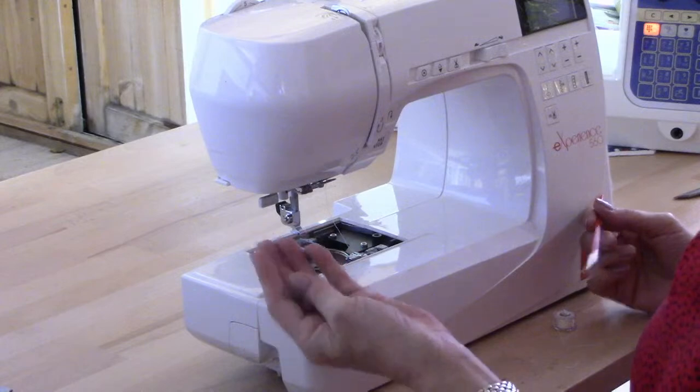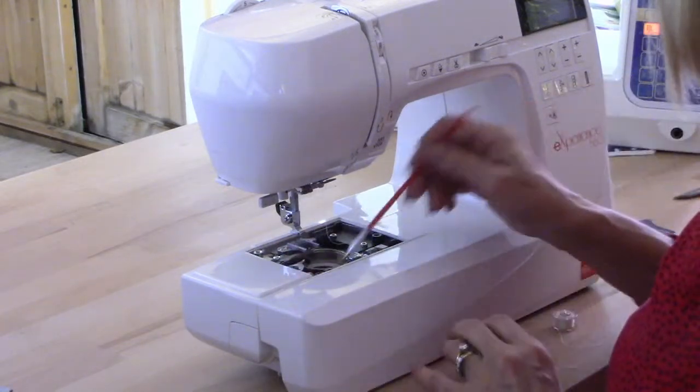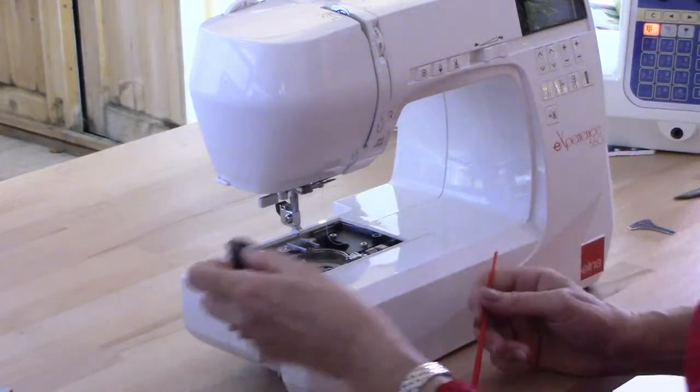Look at that. That's it. That's just from a week. Now that's going to make a big difference. So let's drop this back in again.